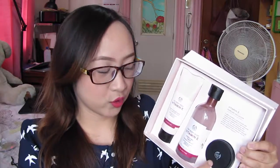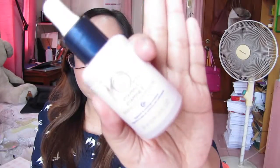So on to the first product that I went there for, and this is the Vitamin E skincare collection. I have the set in here, and you have a cleanser, a toner, and a moisturizer right here. And my skin has been really dry lately. Aside from this one, I also picked up the Vitamin E overnight serum and oil. I actually use this day and night, and it's really, really good. And yeah, I really like this product.